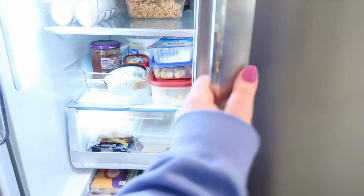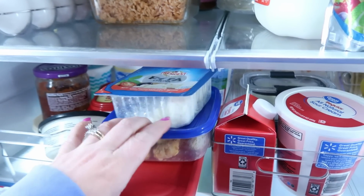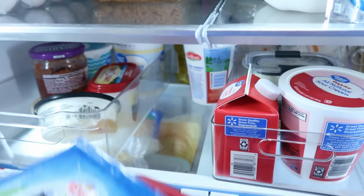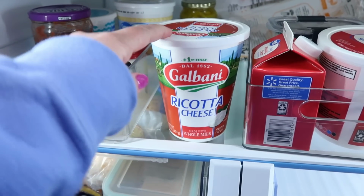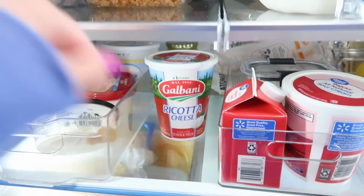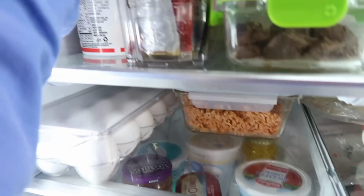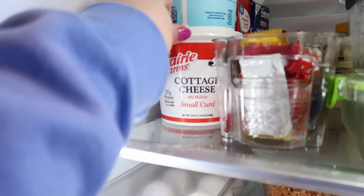So the next thing that I wanted to use up is my ricotta cheese. I feel like I bought this several weeks ago and my plan was to make lasagna and I just never made it. So I'm gonna make lasagna one night this week. I have ricotta. I typically mix my ricotta with cottage cheese, and I know that makes some people cringe, but that's the way I've always done it.